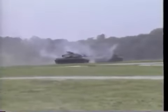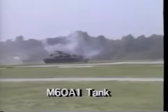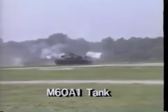The Marines are not as heavily mechanized as their Army counterparts, but they do have tank support in the form of these M60 tanks with special reactive armor.